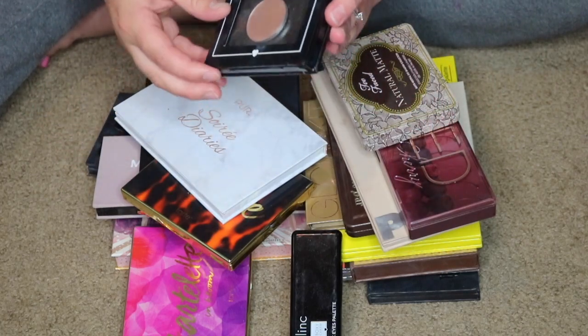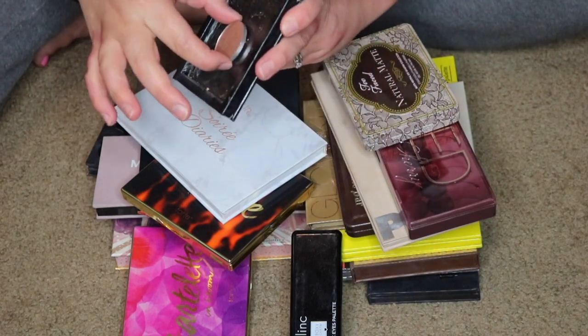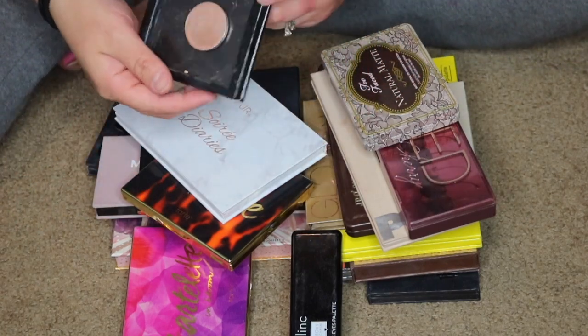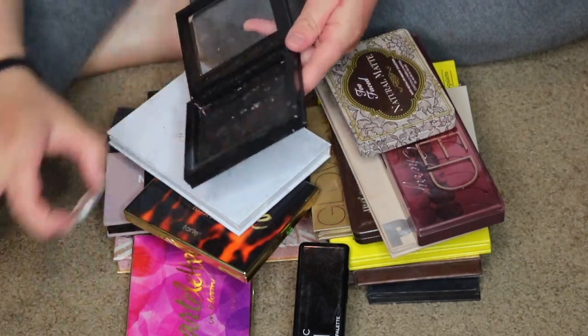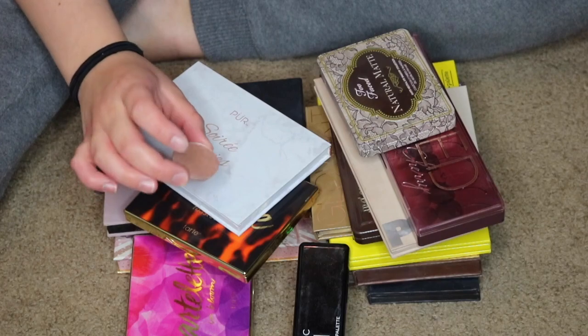This is a Z palette. Inside of it, I have no idea what that is, so I'm probably just gonna get rid of that. There's no name or anything on the back, so I don't know if it's an eyeshadow or what, but I think I can let that one go. I will be holding on to the Z palette. I like having these, but yeah, the single shadow pan, whatever this is, is going to go.